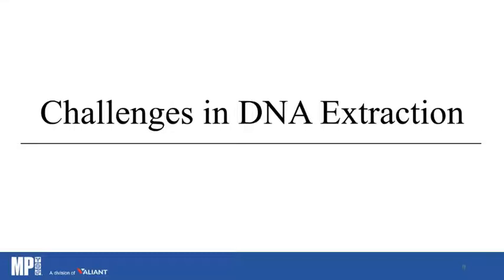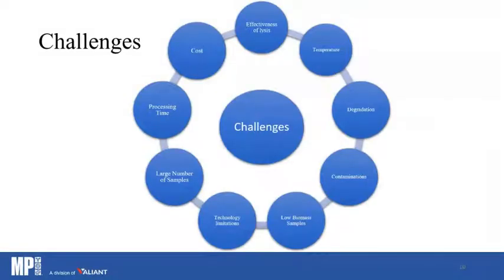Next, I'll be sharing the challenges faced in DNA extraction. At the moment, in the DNA extraction area, there are many challenges faced by end users. I will just list a couple of them today. First is the effectiveness of the lysis process. Lysis is supposed to break the cell wall and release the DNA, RNA, and also the protein, as mentioned. But there are situations where the effectiveness can be low, especially when you deal with tougher samples that have tougher cell walls, and ineffective lysis of gram-negative bacteria can also occur.